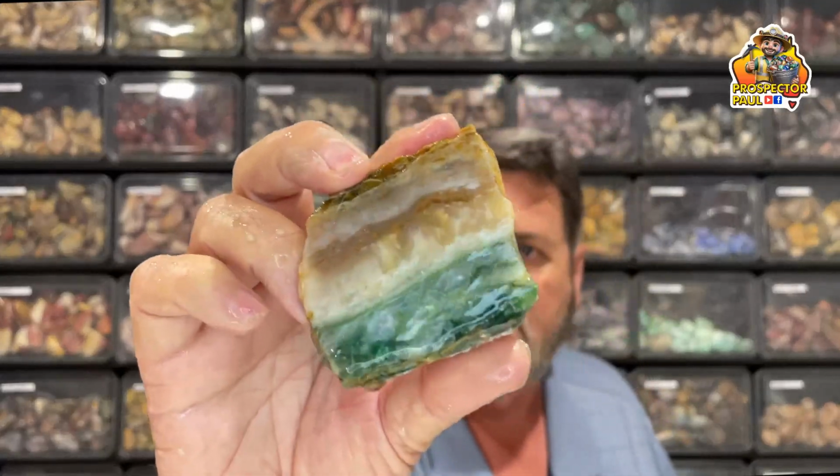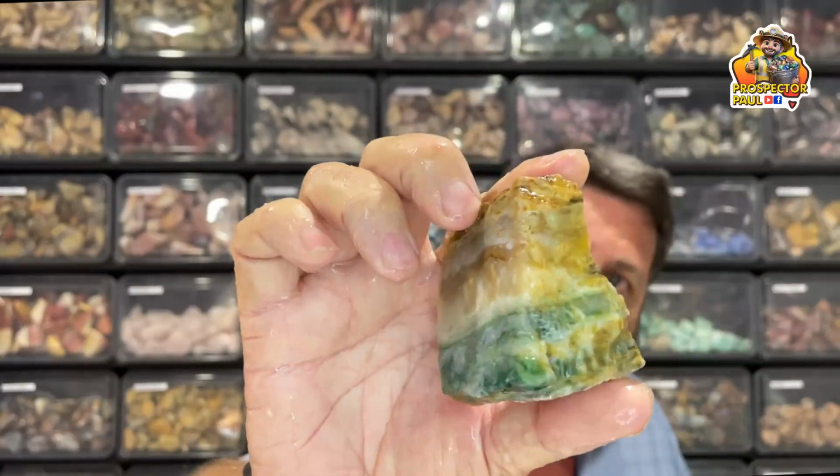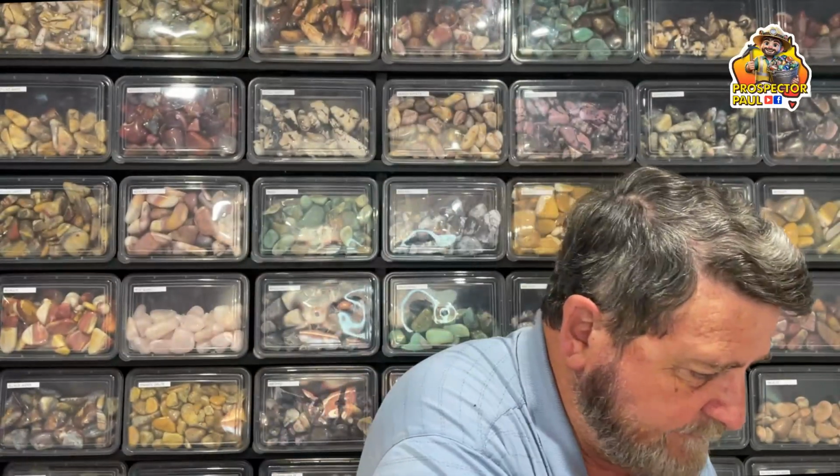This is from the Norseman public fossicking area. So if you have a look around that area, you can still find some nice ones. So I'll just quickly show you all of them in a bulk lot, and then I'll start up the rock saw and get cutting.